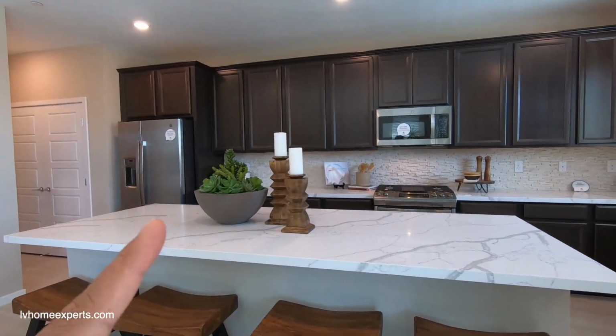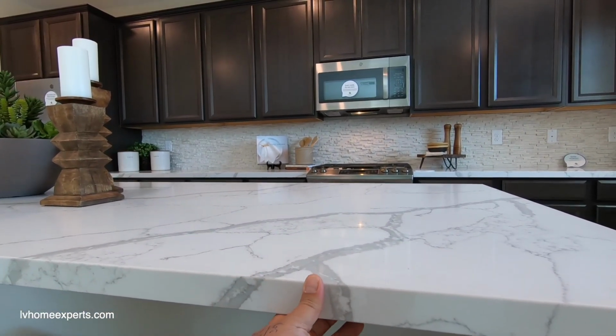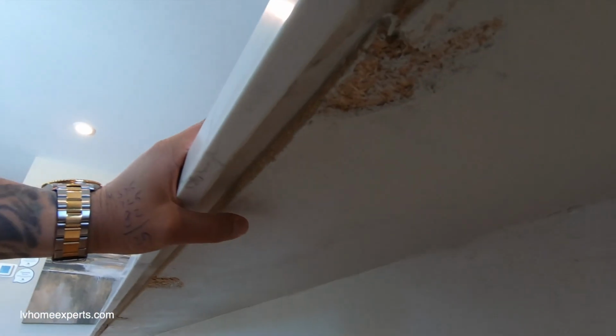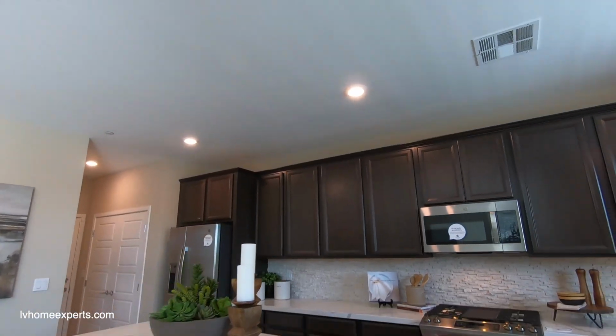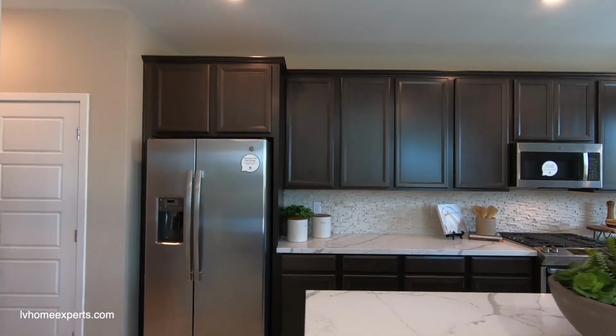Now, also the other thing is that a lot of people think that you do have the 2-inch with this front face, right? It's really not. It's only about a 1/2 inch, and then you have this plywood right here, this particle board. You see this? It's all an optical illusion, folks. 42 upper cabinets with the 3-inch crown.